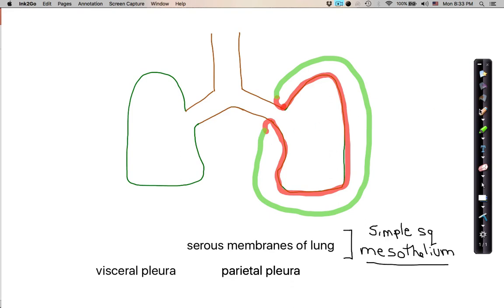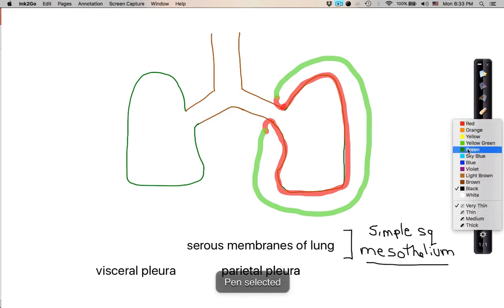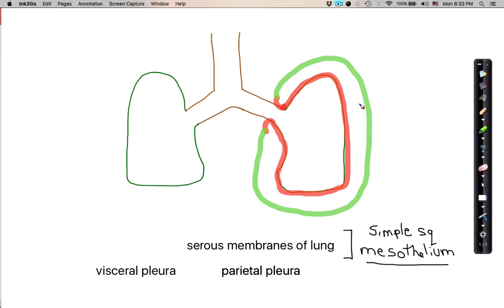And then in between them is what? Is serous fluid. So this is the serous fluid, the lubricant. Remember, the lungs move, so you're going to have a frictionless environment here that's surrounding the lungs. And this is a potential space too. So this is the pleural cavity.